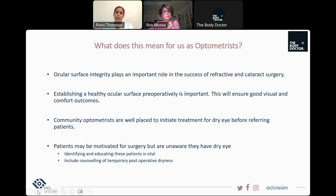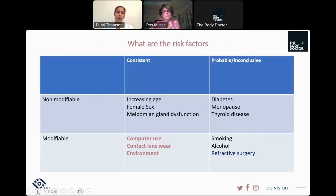But patients that are motivated for surgery and are unaware that they have dry eye, you need to include lots of counselling, and also know what the risk factors are. So the patients that you're referring for cataract surgery, it's going to be the older population, or even those wanting a refractive lens exchange.